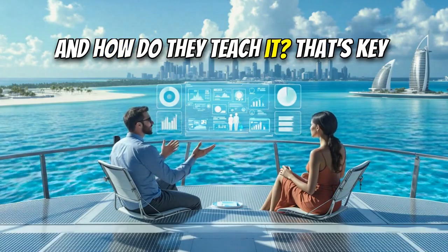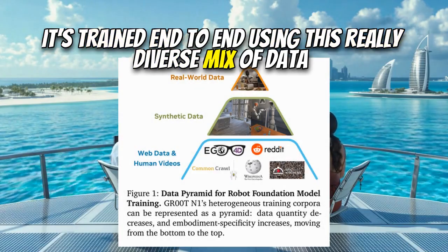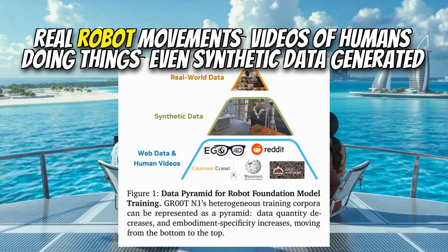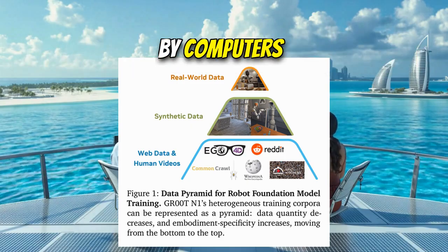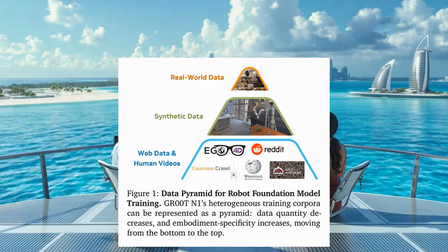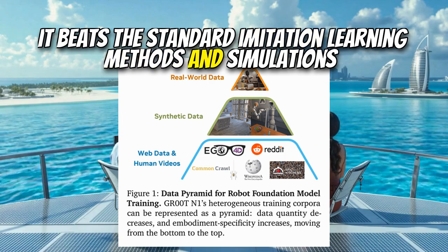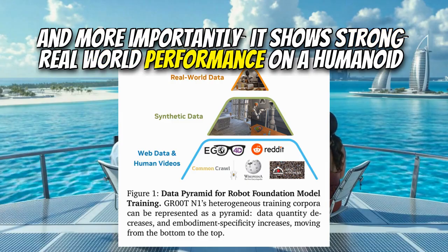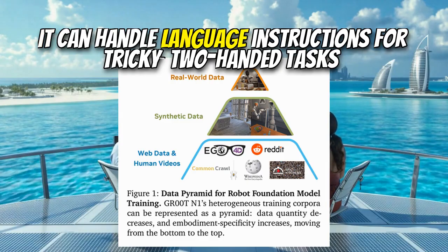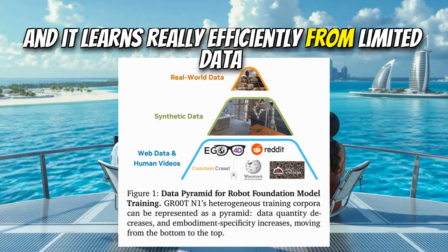And how do they teach it? That's key. It's trained end-to-end using this really diverse mix of data. Real robot movements, videos of humans doing things, even synthetic data generated by computer. A bit of everything. Exactly. And the result is pretty impressive. It beats the standard imitation learning methods in simulations, and more importantly, it shows strong real-world performance on a humanoid. It can handle language instructions for tricky two-handed tasks, and it learns really efficiently from limited data.